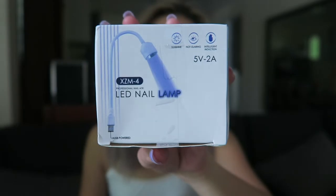Finally, dumating na yung ibang mga packages na hinihintay ko. Let's start with this one because ito yung hinihintay ko for my 6-6 haul. This is the LED nail lamp na individual. It's just a mini one. It's USB powered. That's what it looks like.